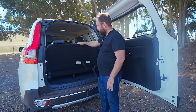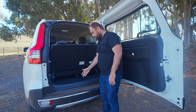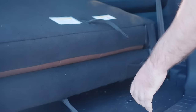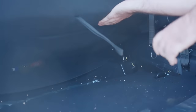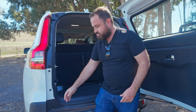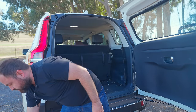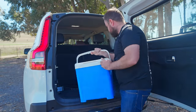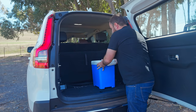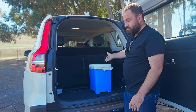So with your third row of seats in place, there's obviously almost no boot. This tumbles quite easily, just two straps, and it's spring loaded and it folds up into place. Now you have quite a decent sized boot, I'll give it that, and I'll quickly show you with the cooler box. Ah, the director obviously got the heaviest cooler box he could find. So I mean, that's pretty decent space, right?